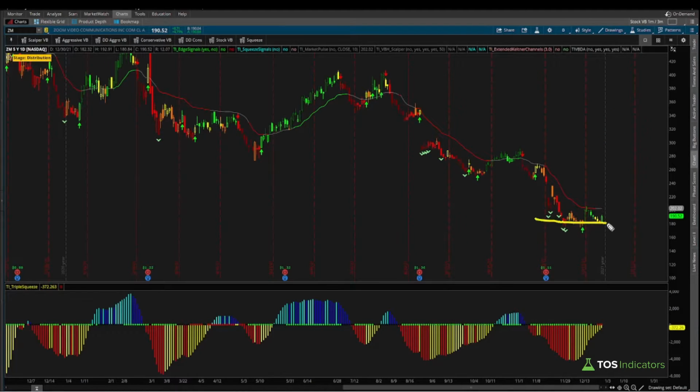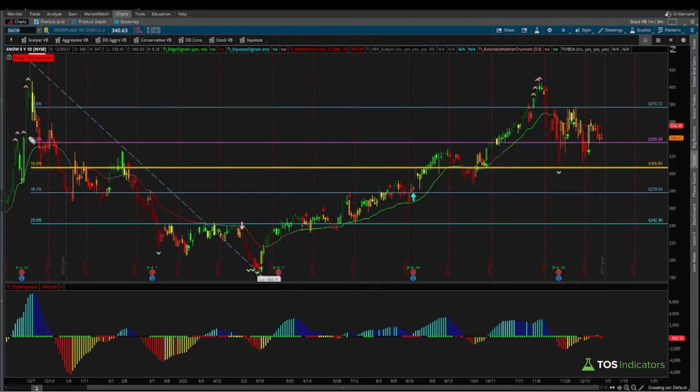Now, however, if this base holds, we see price action climb up, and we see this market pulse pivot to a green color, very similar to the setup we were looking at inside of Snowflake, then that would be our trend switch. Now, here's an example of that setup actually playing itself out in Snowflake.